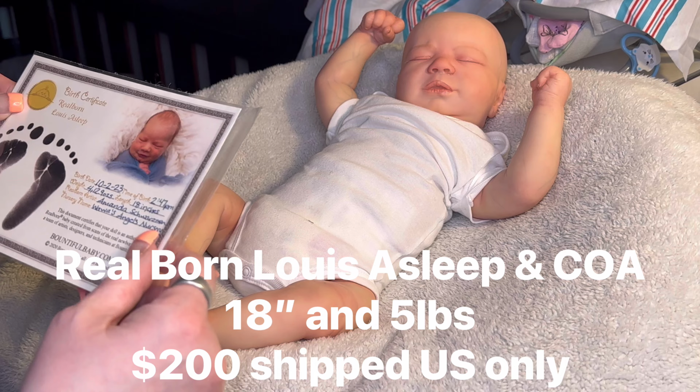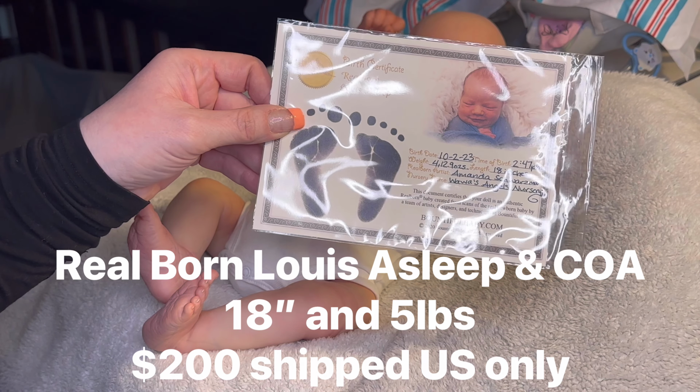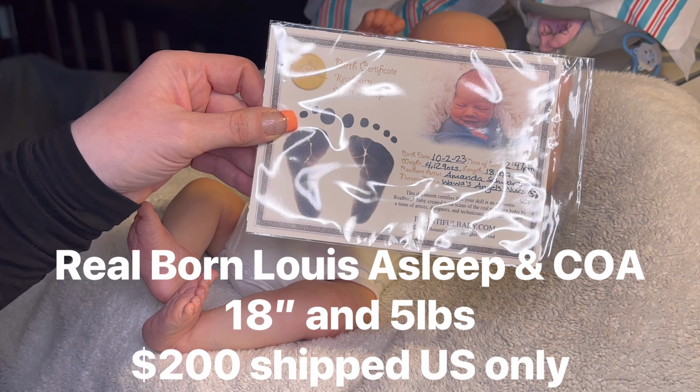I'm Angel, and I'm back today to share the second baby I have for sale out of my collection. This one is the Reborn Lewis Asleep. Will come with a certificate. The baby is 18 inches and almost 5 pounds.